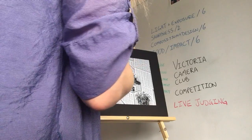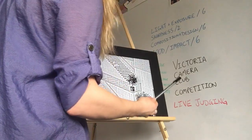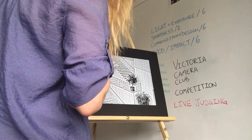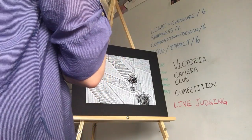Composition design, I like it. I think it's really cool. You got some repetition with the stairs. Repetition is one of the compositional elements. Then you have leading lines everywhere, which is a definite compositional element that's very popular. So I'm gonna give that a 6 out of 6.